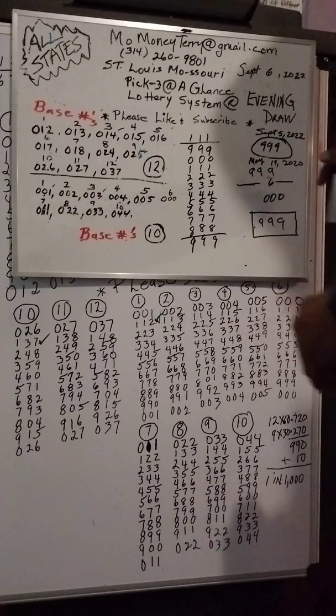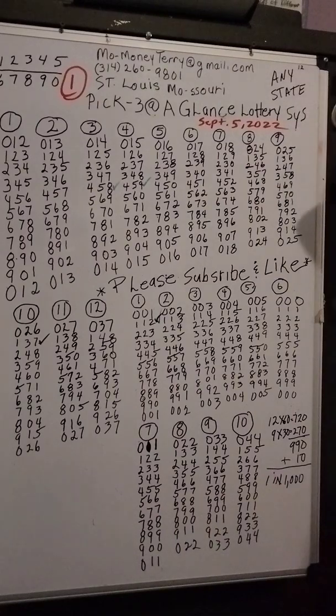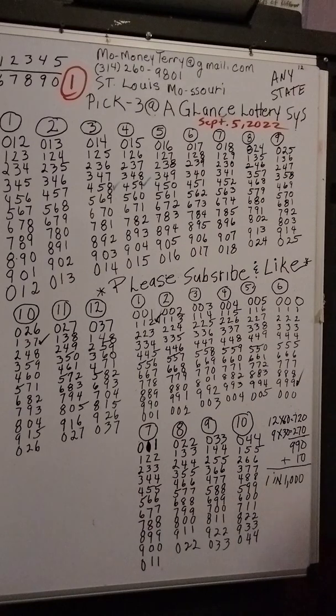Now what we're going to do is go to column 6, where the triples at. Here's your column 6. Here's your triples. You go down. Here's your triple nines. Bam, you're done. All right.